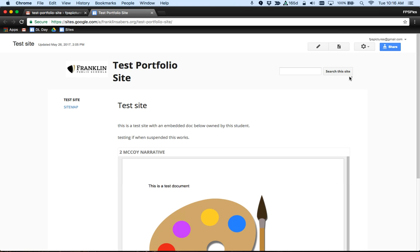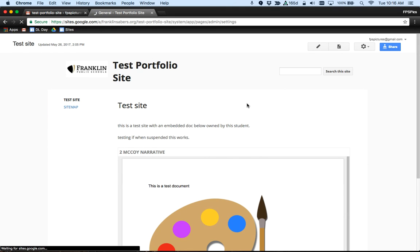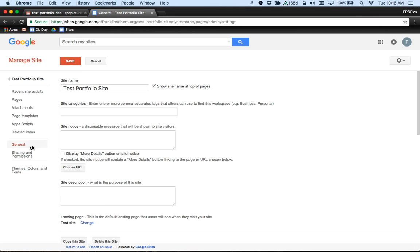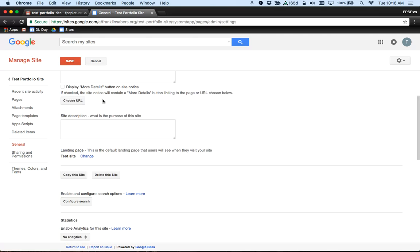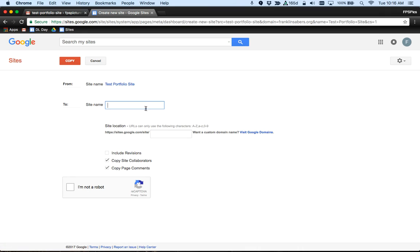So how you do that is you come up here to the gear button and you go down to Manage Site. When you're in Manage Site, you start on the General page. You're going to scroll down about halfway down. There's this button here that says Copy this site. So you're going to click on that. You have to give your site a name.